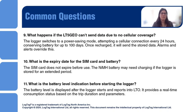What happens if the LT5GEO can't send data due to no cellular coverage? So it's going to switch to power saving mode to make sure that it's got enough battery to be able to get all of those environmental recordings for you. It's going to try to connect every 24 hours because it's going to try to conserve that battery to make sure, again, that it's going to last the entire time. The exception to this is when an alert or an alarm has been triggered. So as soon as one of those have been triggered, it's then going to try to make that transmission as soon as possible so that once it's got that cellular data coverage, then you are going to be alerted about that environmental excursion.